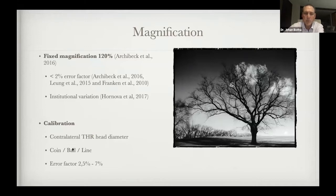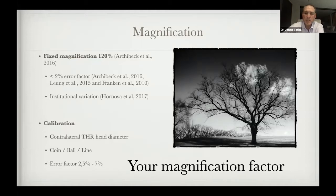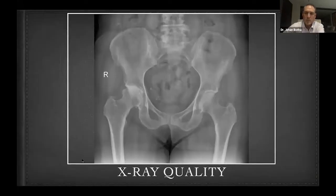There's also the coin and the ball that you can calibrate, but there's still error factors present here. The point is determine your magnification factor, and you will be pretty close in most of your cases. The next point is just your X-ray quality. Obviously, you want to see the whole pelvis in a symmetrical way.